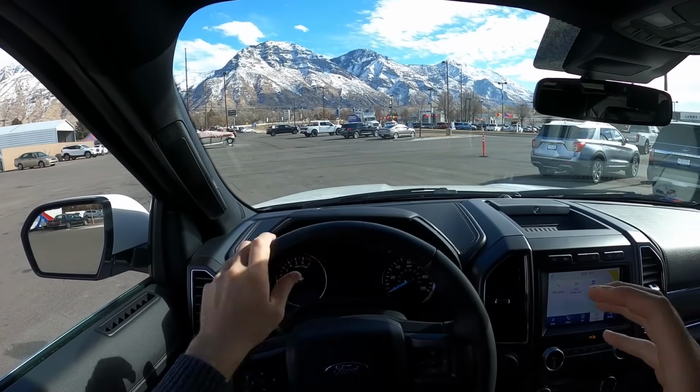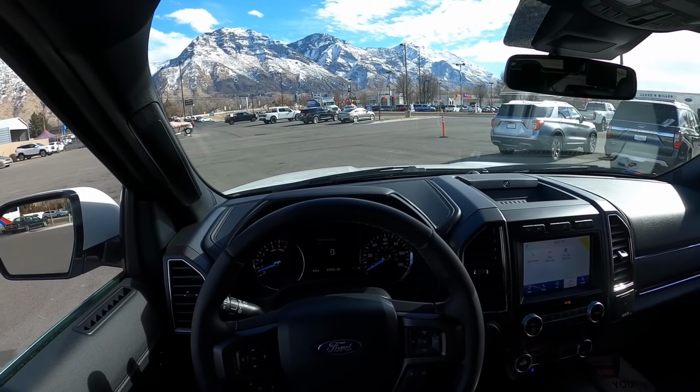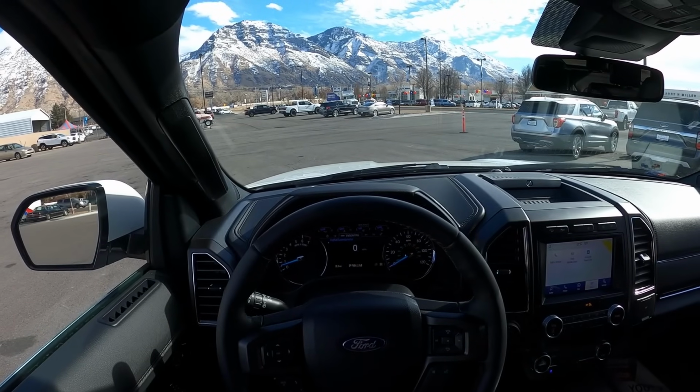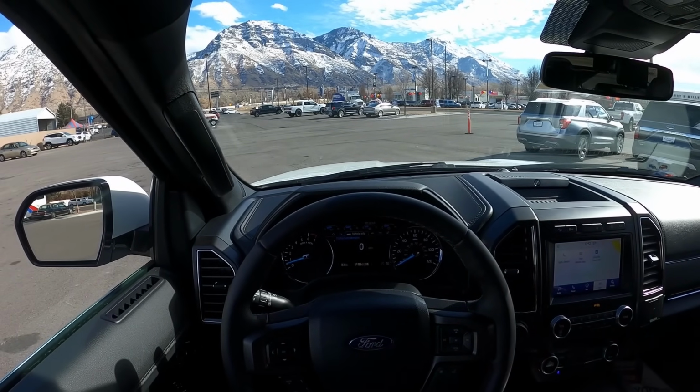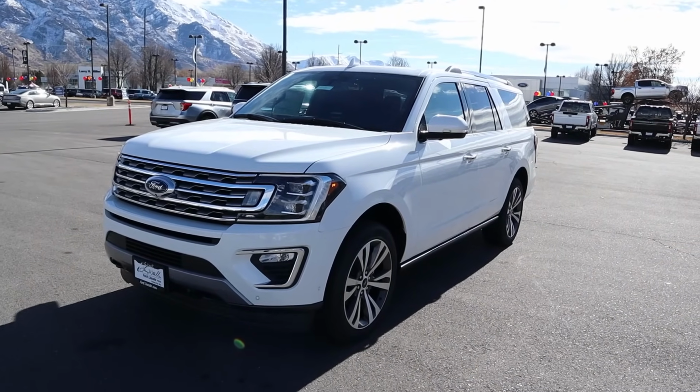And so if you're looking for something that's good to drive up and down mountains, all that kind of stuff, take your family around, the Expedition Max is great, and I still think it's a really solid offering, and I feel like it's basically lasted the test of time so far. Now, that is going to sum things up for a video on this 2021 Ford Expedition Max in the limited package.